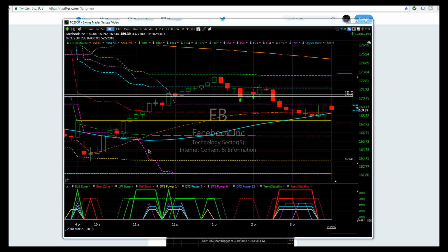Be looking at STS Pivot System charts that'll show you this break right here on Facebook that occurred. It ended up being a $9 run, and then again as it got here it gave another alert to break down here, and then it triggered here for this short for another $2 run.